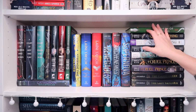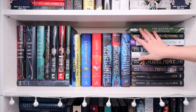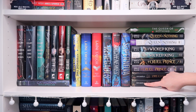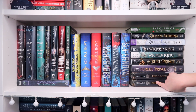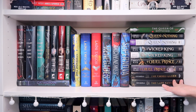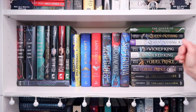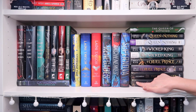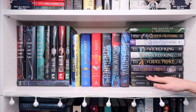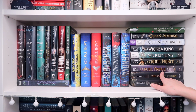We have the books. So let's start over here because we have 2 books that aren't part of this whole series, and that's gonna be the books by Kristen Ciccarelli, which is The Last Namsara and The Caged Queen. I loved The Last Namsara when I read it last year, and I only just recently managed to get my hands on The Caged Queen. Or not recently, I guess, but it was like a whole 6 months later. So I still haven't read it. I did find out actually that each of the books in this series follow different characters, so I'm really intrigued to see if I like The Caged Queen or not.